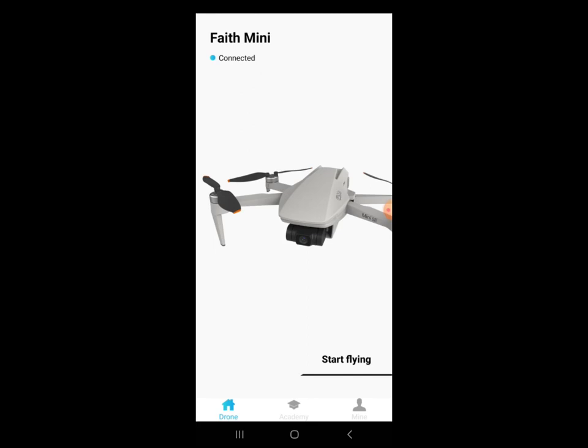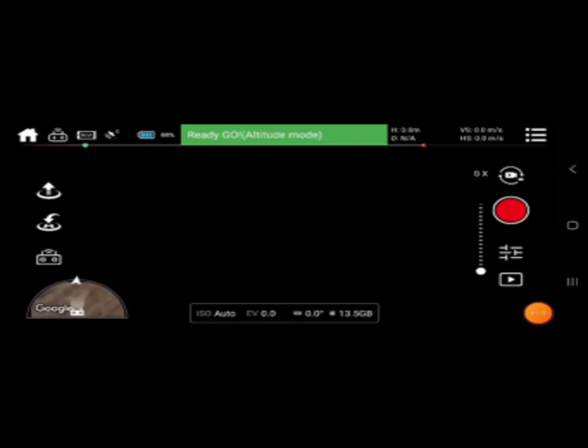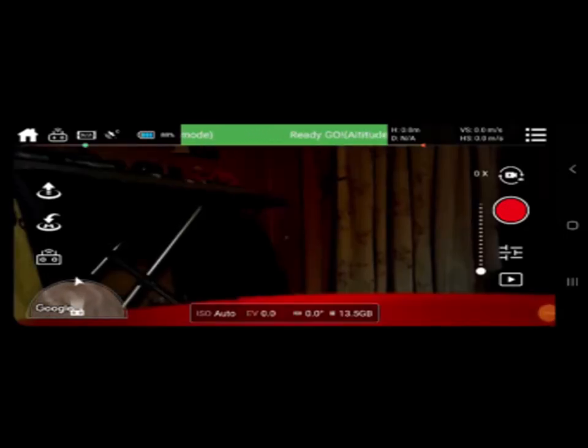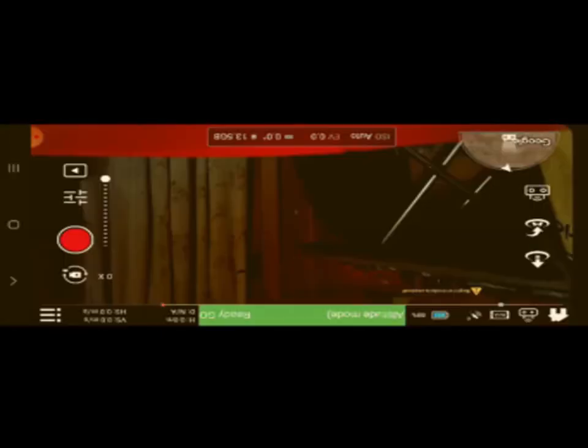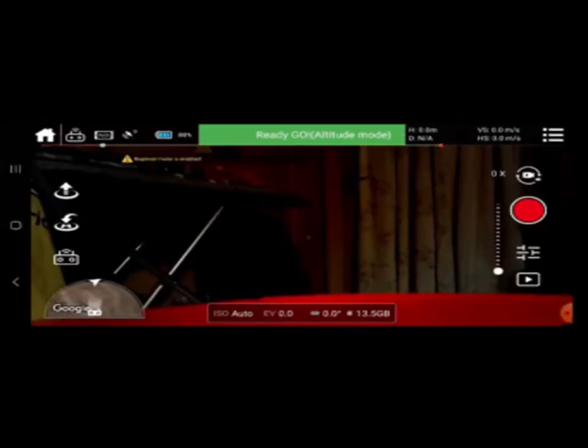That is super duper. That means I won't have issues with the text being unreadable. Let's just start flying. See if the text is better. Oh, except the phone's upside down. Beginner mode is enabled.